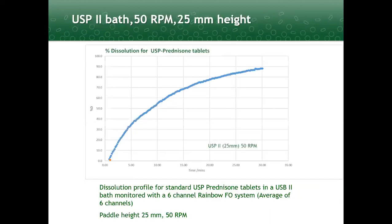As a reference, let's, as a starting point, look at the dissolution profile for a standard USP bath. This is with the standard USP prednisone test tablets. A 6-channel Rainbow fiber optic is used to monitor the vessel, and this is the average of the 6 channels. The traditional paddle height of 25 millimeters and 50 RPM. So this can be considered the traditional, typical chart for dissolution.